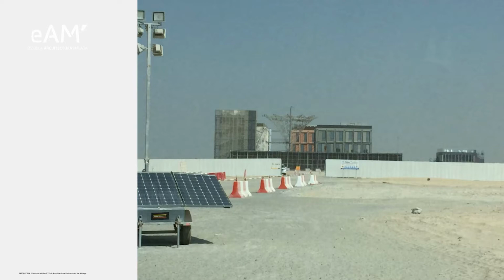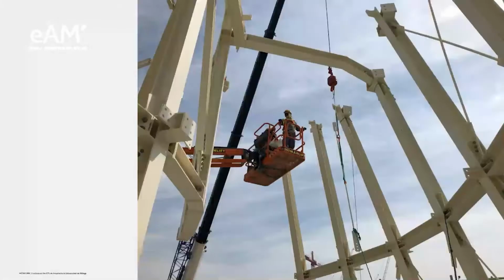And after solving all the problems, we start to erect the pavilion, and we really try to use only a few materials. We have only a concrete slab as a foundation, and the rest is a steel structure which is covered by the membrane and plasterboard, of course. And yeah, that's it, more or less. It sounds simple, but it was very, very complicated and difficult to solve all the details.